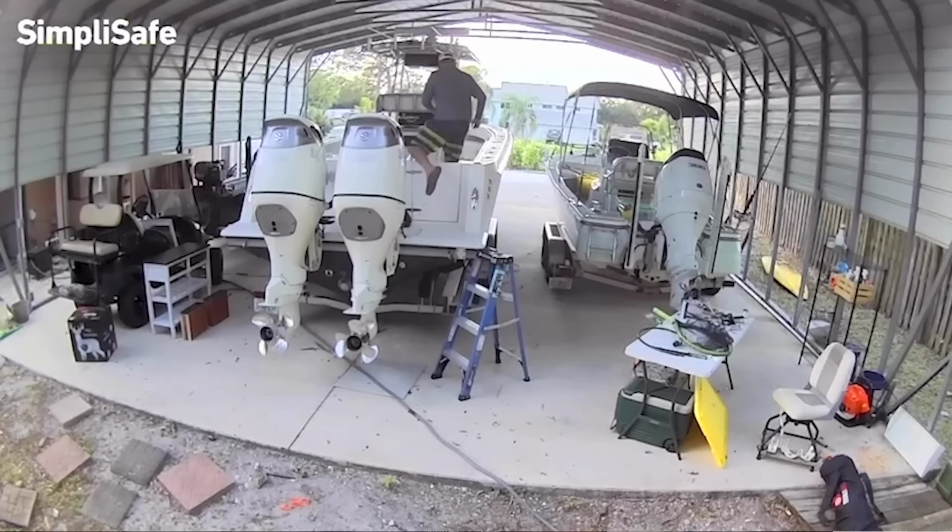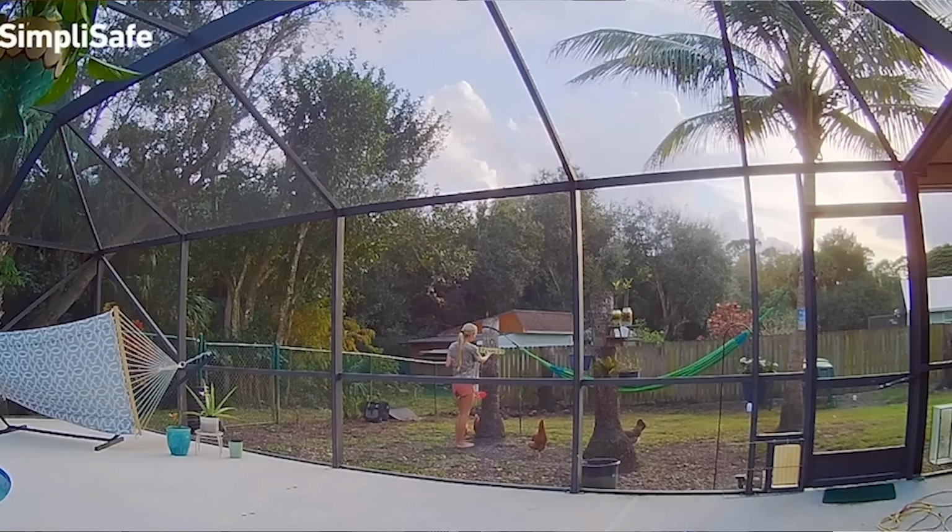Now, for those of y'all that follow along, you know I have 3 different boats. I've got Kelly, I've got my 2 boys, Luke and Jake. We've got chickens, and we've got our little dog, Redneck.